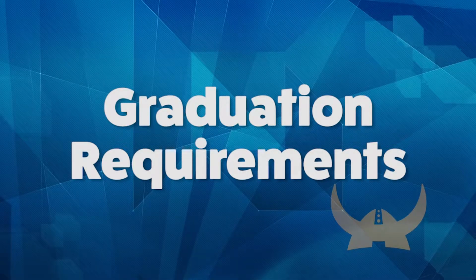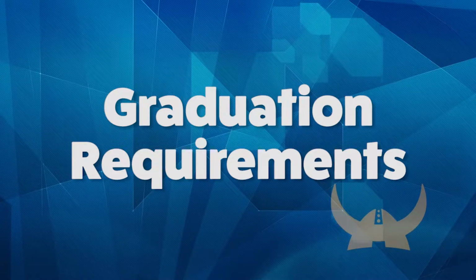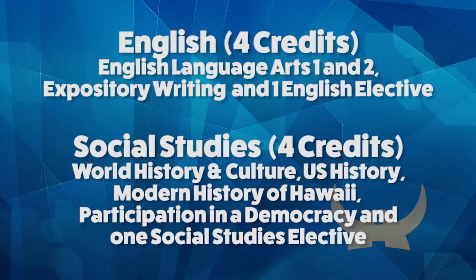Section 1, Graduation Requirements. A Hawaii high school diploma shall be issued to students who meet the following minimum course and credit requirements. English, 4 credits including English Language Arts 1 and 2 and Expository Writing. Social Studies, 4 credits including World History and Culture, U.S. History, Modern History of Hawaii, and Participation in a Democracy.